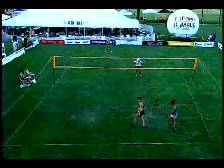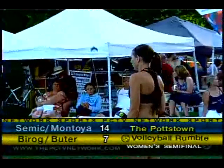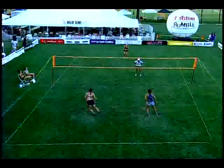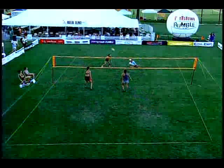Now it's Svetlana's turn to serve for the match. One of Svetlana's best strengths is her low float serve that barely misses the top of the net. Let's see if she uses it. She goes at Buter. Down the line, but Buter gets it.